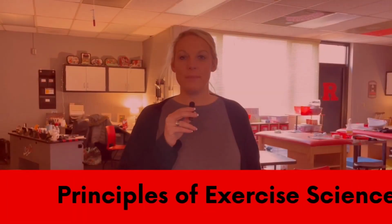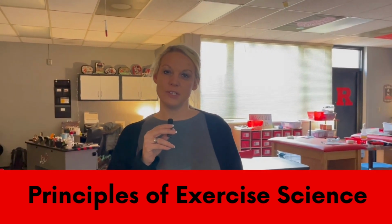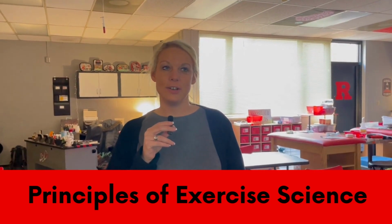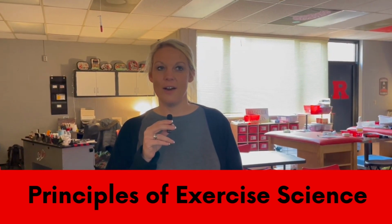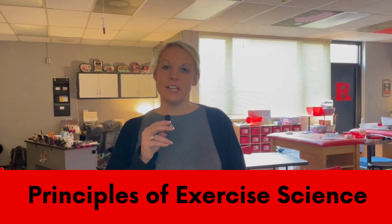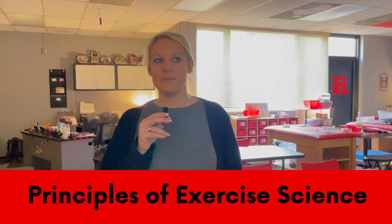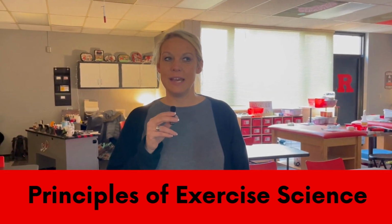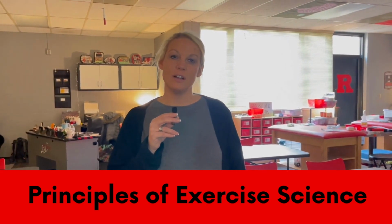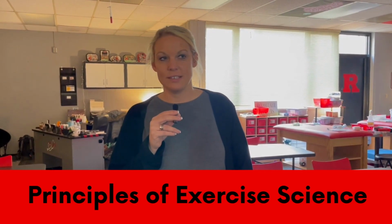In the health science department, we have 5 classes. You start off with Principles of Exercise Science. In this course, you can expect to learn about body systems and how exercise affects each system. We complete fun projects like building an amusement park featuring the body systems. We also complete labs where we test the effect of exercise on the heart. We measure our lung capacity. We even test our reaction time, among other things.